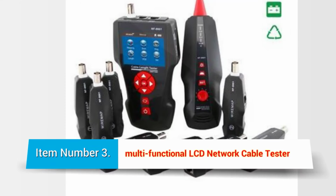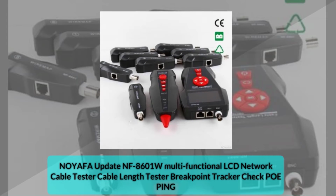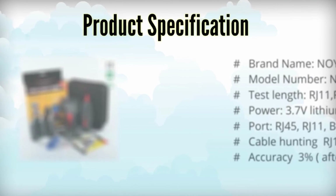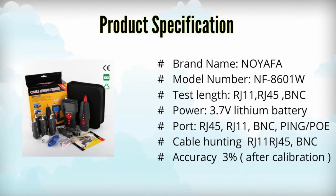Here is item number 3. Multifunctional LCD network cable tester. Benefits of the products: big LCD color screen 320x240. Function of storage and memory. Currency detection and lighting lamp. Automatic delay power on off.